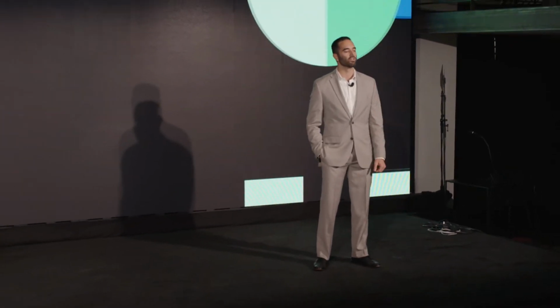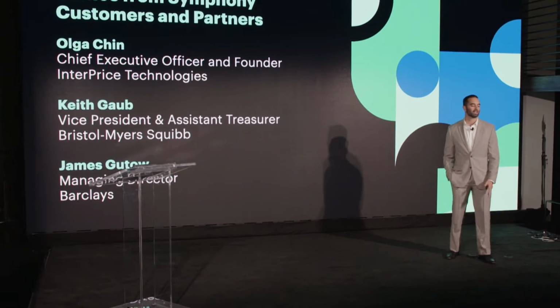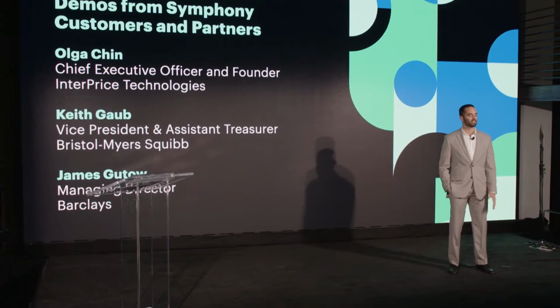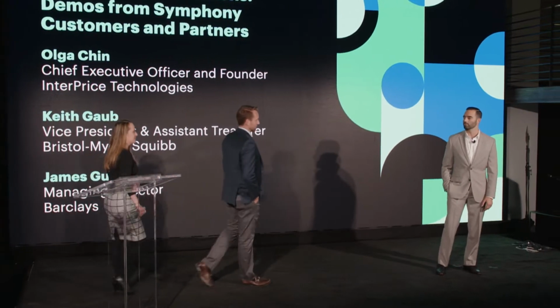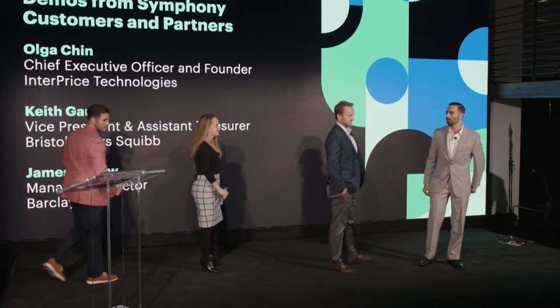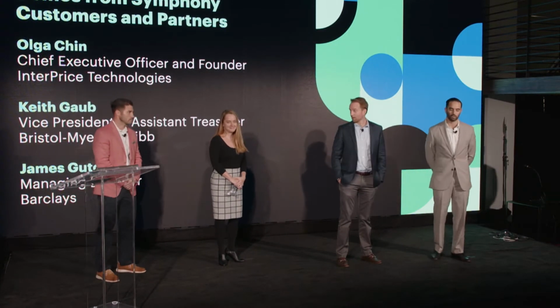First up, I'd like to introduce our next guests who are here to demonstrate Symphony's embedded collaboration platform integrated into one of our key partners platforms. Joining us on stage is Olga Chin, CEO of InterPrice Technologies, Keith Gaub, Assistant Treasurer at Bristol Myer Squibb, and James Gutow, the Debt Capital Markets Managing Director at Barclays. Thanks, everyone. Take it away.